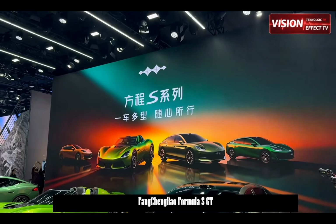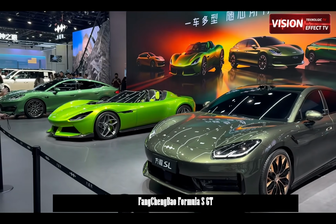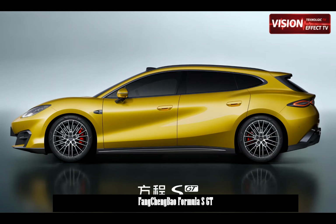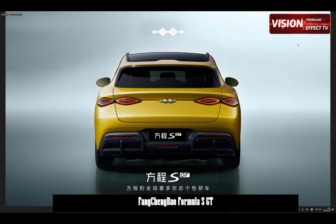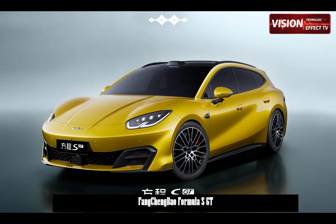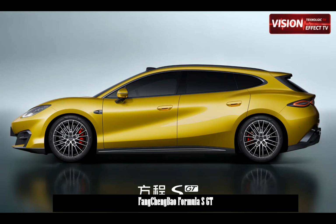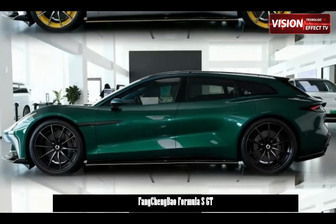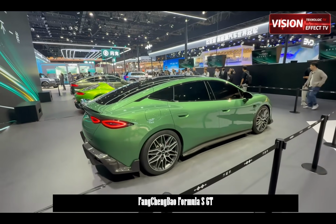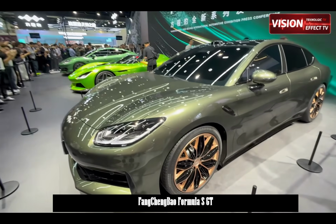This sudden, uncompromised reveal represents a monumental pivot for the brand. Fang Cheng Bao is formally signaling that they are no longer content with just building rugged, blocky 4x4 off-roaders. By showcasing this stunning, production-ready silhouette, they are announcing their arrival into the highest echelons of automotive style and road dynamics. When you look at the visual evolution highlighted in these official photographs, you are looking at a brilliant, highly strategic manifestation of extreme aerodynamics mixed beautifully with high-end wagon utility.